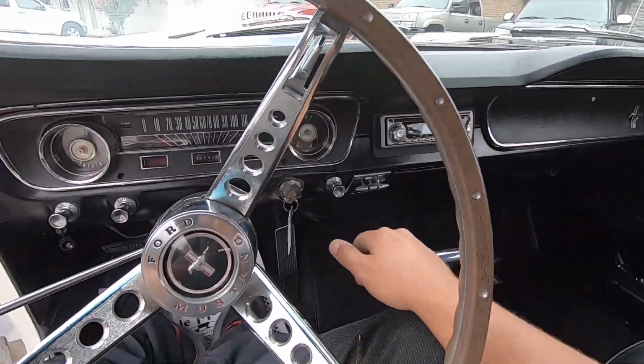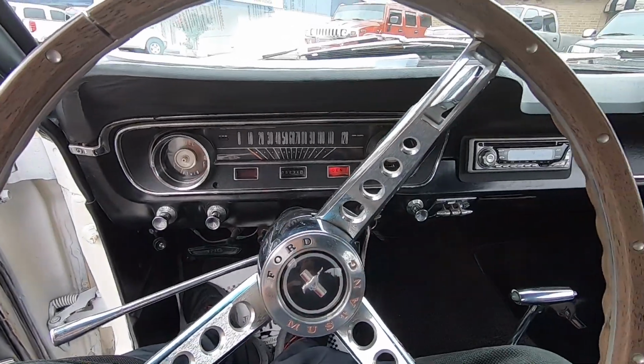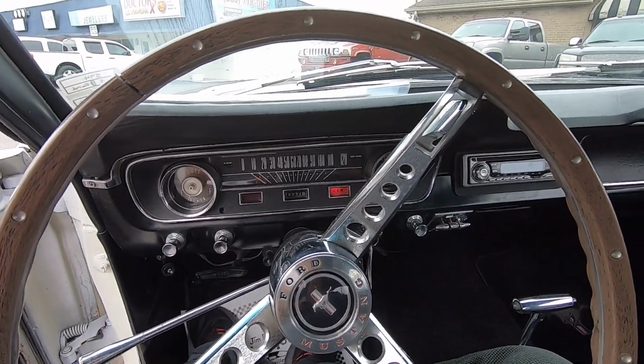Go ahead and start it up here. Showing 38,000 miles. Of course, I can't stand behind that. It's probably not the original mileage on this car.